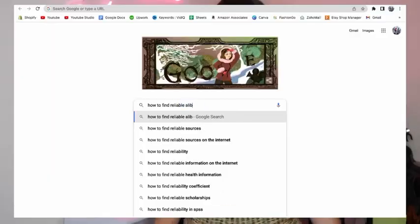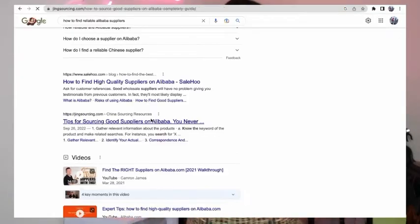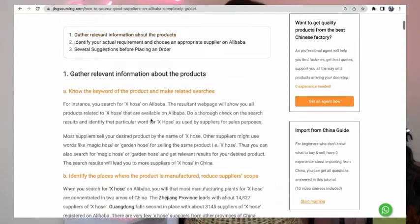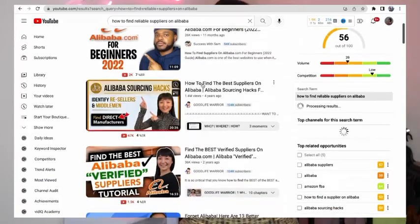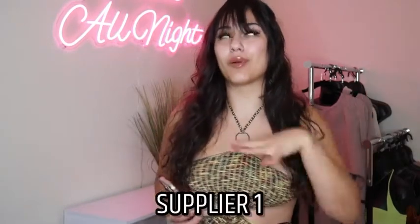With that being said, I just want to let you guys know that I literally took every single precaution I could. I took every single safety tip. I followed every single instruction on how not to get scammed, and these were the overall results. And I just want to show you guys what my stuff looked like that I got overseas. So let's start with supplier number one.